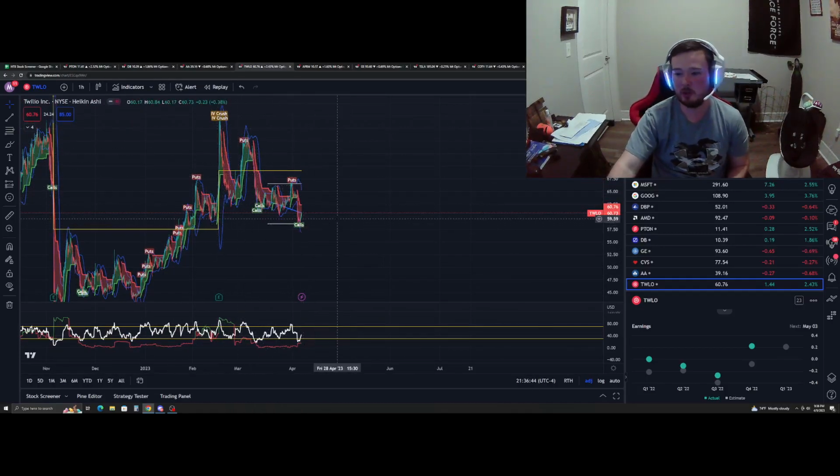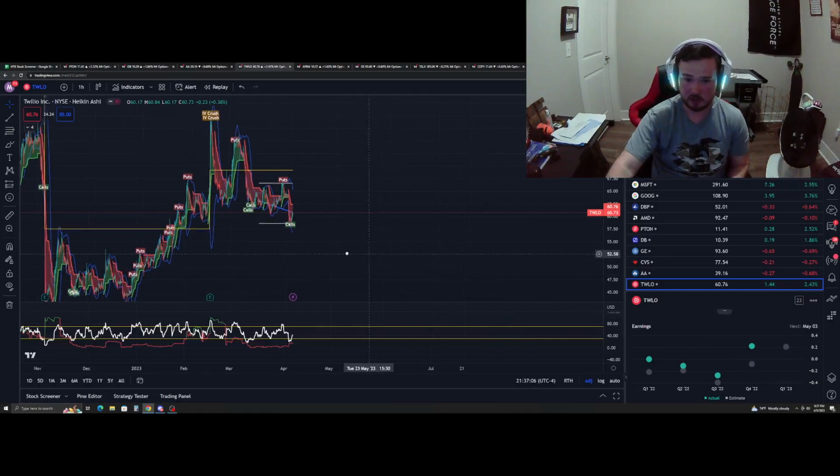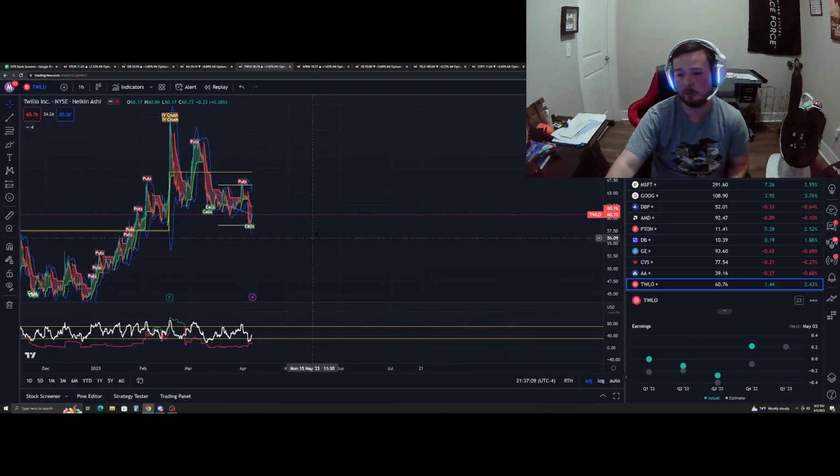And if you want exposure to the tech sector, Twilio might be your bullish ticket there. It's a nice little tech stock. So we have a commodity stock, we have a banking stock, if you're looking to get into financials, we have a consumer product stock with Peloton, and now I'm showing you a bullish tech stock with Twilio. So you have many options here to get bullish in this bearish environment if you're looking to get a little bit of diversity in your portfolio.